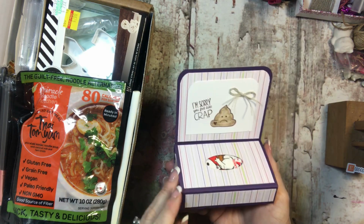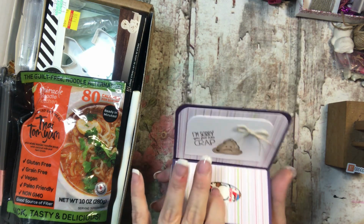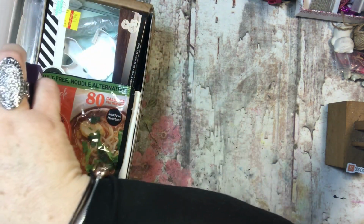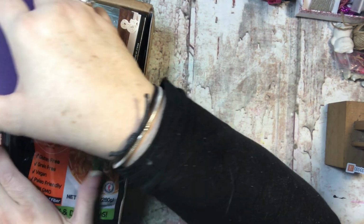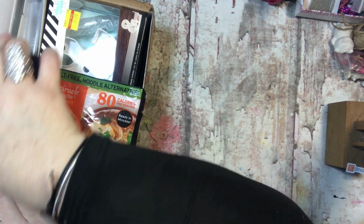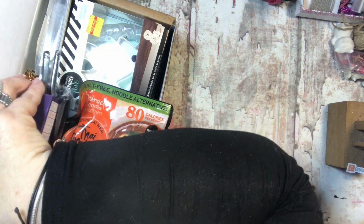And then this is just some Kleenex that I had made, and it says, I'm sorry you feel like crap, and it just has a little Kleenex holder. And I don't know that she's feeling like crap, but I thought, you know what, everybody feels kind of crummy sometimes, and why not stick that in there for her?